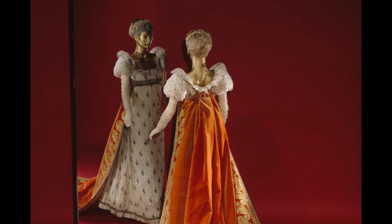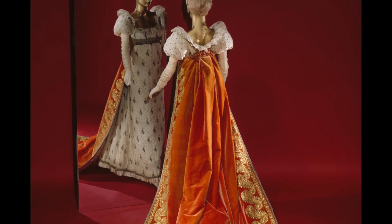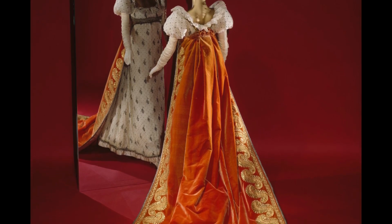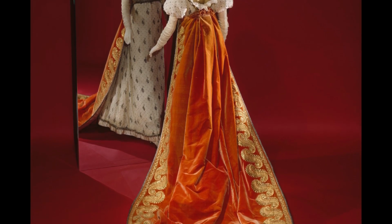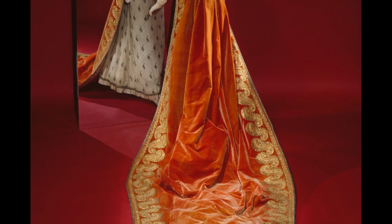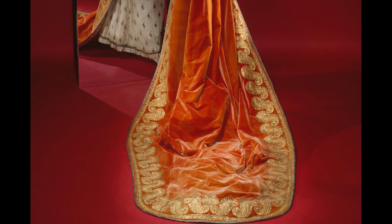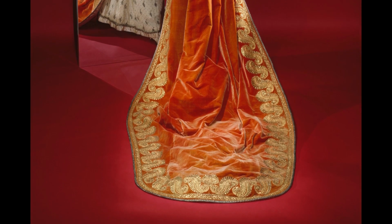Evening wear for women in the Regency period was very similar to day dress, but the fabrics could be more elaborate. Lightweight silks and satins would be worn, and sleeves could be short and puffed. Outerwear and accessories were essential elements of the period and were often the way of introducing pops of color.